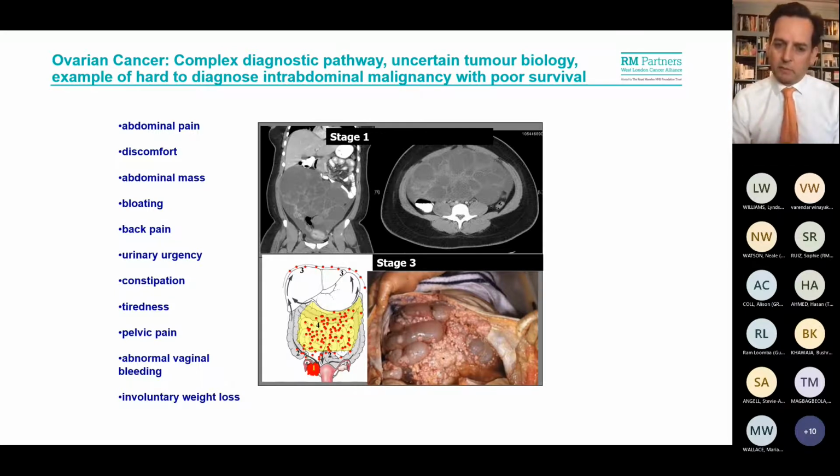Most patients are diagnosed with advanced stage disease, as you can see in the bottom picture, and this is probably because the disease starts in the fallopian tube and rapidly disseminates to the peritoneal cavity, whereas conversely, the true ovarian cancer, which starts in the ovary, often presents with larger masses, which are more straightforward to resect at an early stage. Next slide, please.